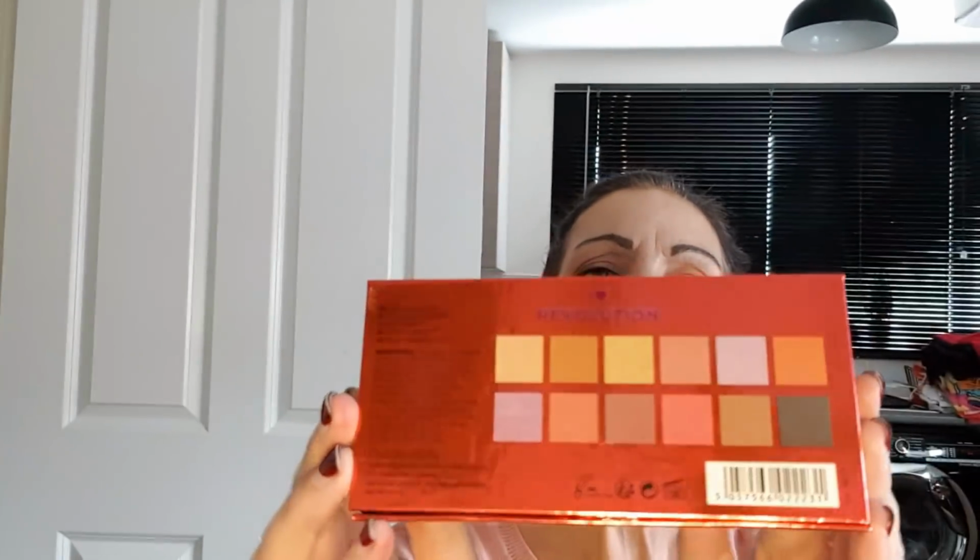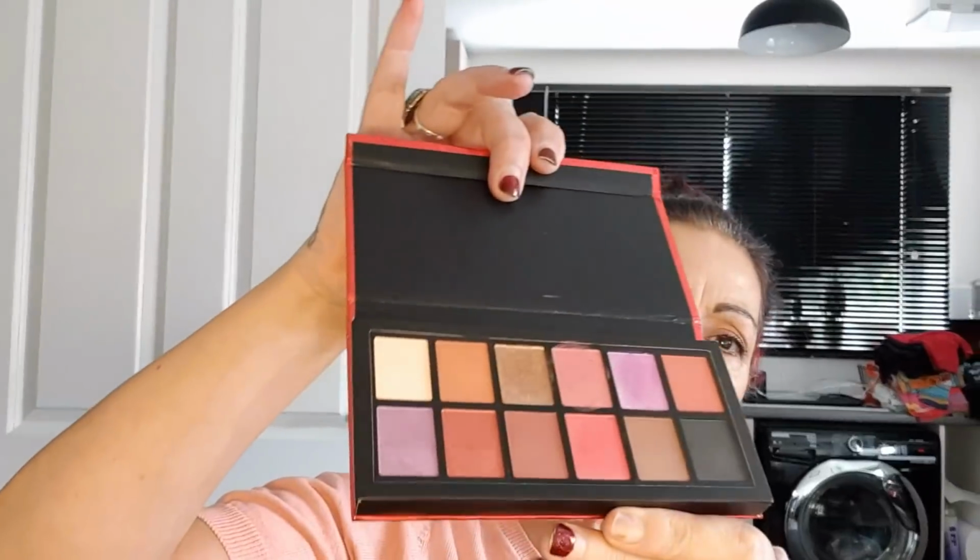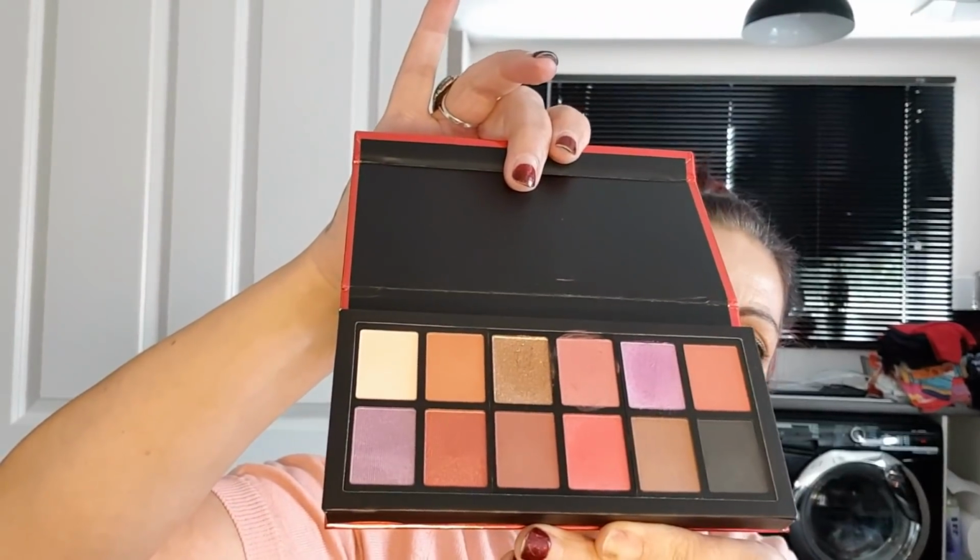So I got this little palette. This is called Dragon's Heart. Loving the packaging. I'm probably blinding you. It's like a deep sort of rose gold kind of colour. The colours are on the back. Pretty colours. And inside it's got one of these magnetised doings that you flip open. And there are the colours. How gorgeous are they? So let me just swatch some.